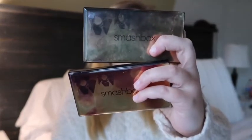I believe they still sell these. They just don't look like this. Like, this is her packaging. And I'll just go ahead and show you the inside of these. This one is the gold. One is called gold and one is called pearl.